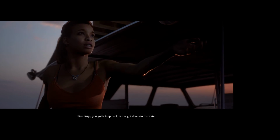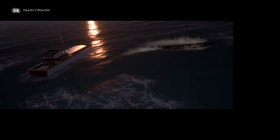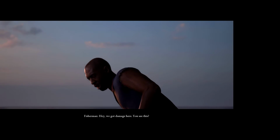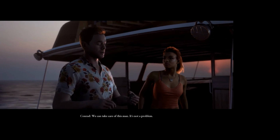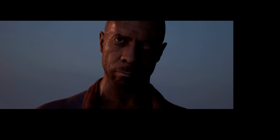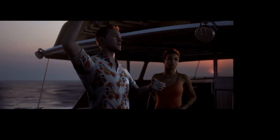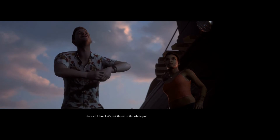Guys, you gotta keep back. We've got divers in the water. Hey, we got damage here. You see this? Look at our boat. We can take care of this, man. It's not a problem. What do you think? Like, $10 cover it? Oh, whoops, my bad. Let's make it 20. Well, shoot, you think it's more like 30? I can do 30. All right, you guys drive a hard bargain, but I'm with you. Here, let's just throw in the whole pot.